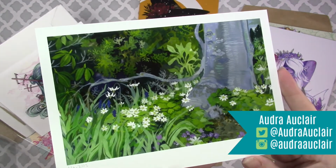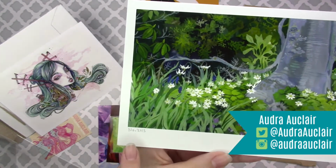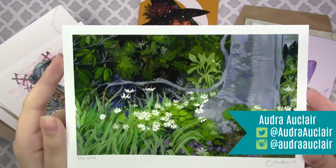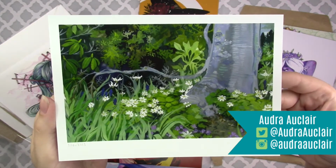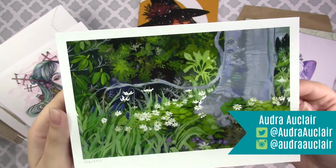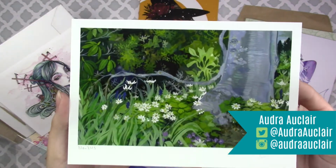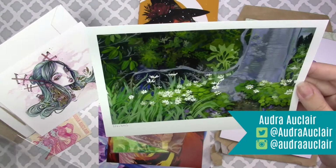And so this is a beautiful, again, matte paper. She has her signature right there in pencil, and she's actually numbered these. I had already wanted to support her and buy a print, and when she was doing this deal where she was also going to be including this extra print as just a little thank you bonus, and I saw all the beautiful greens and the plants and things like that that I love to include in my own art, I knew that this was the time to finally support her and buy these prints.